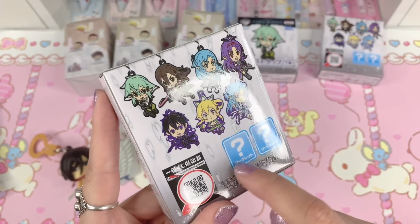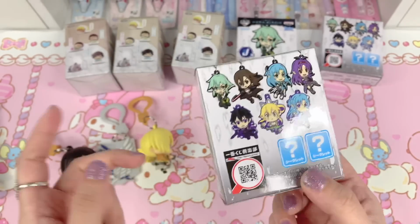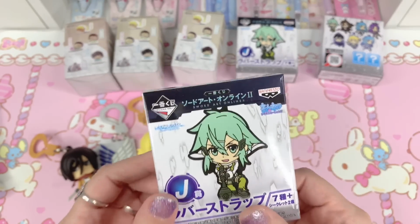And then it's telling you here that there's also 2 mystery ones that you could possibly get, but you won't know until you open the box. So I'm gonna go ahead and open this box and see what we get.